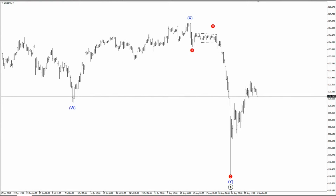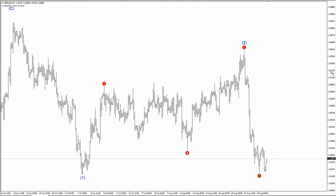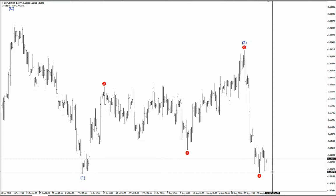Next we have pound dollar, and slightly more to the downside. Pound dollar yesterday declined to 153.37, which has been tested 2 times before, so it's quite strong support level.